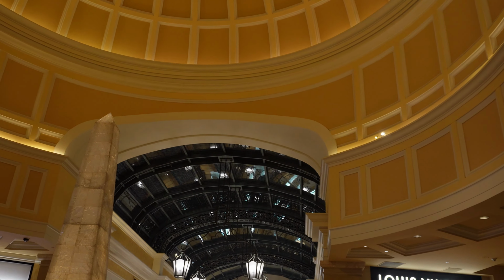Pretty cool. Try and get a closer shot so you can actually read it. So if you go down these escalators, you're gonna find Picasso's Terrace, which is another restaurant, as well as Prime, which is the menu I just showed you.